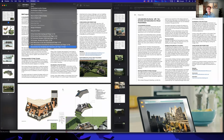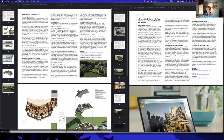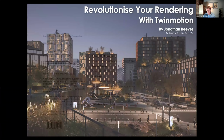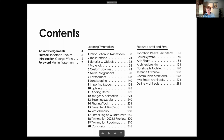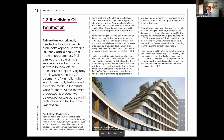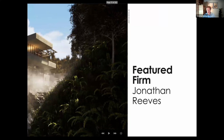Here it is. So I'll just pop into full screen. Can you see that okay, guys? Yeah. So this is what Twinmotion can do. These kind of renderings are relatively easy to do from Twinmotion. I'm just flicking through a few of the pages to give you a bit of an idea. But yeah, we tried to make the book really nice to look at and beautifully laid out. So super excited about that.